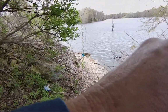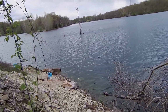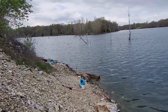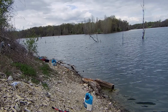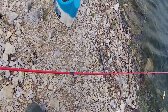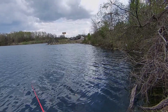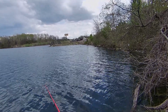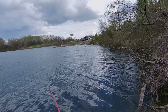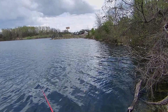Already took the stuff down here, set it down. Sight fished a couple crappies sitting here. Let's see if we can catch them. Caught one crappie. It wasn't on camera, but I've seen him come up right on the edge of this drop off, right on the edge of the bank.